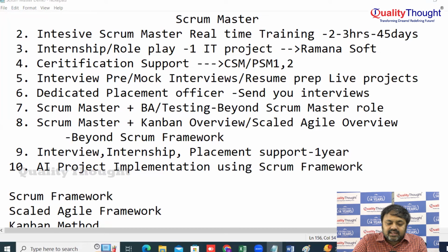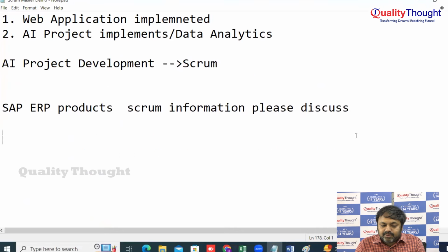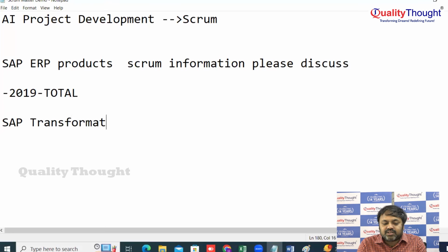I got one question: SAP ERP products Scrum implementation. This question is asked by Siva C. See Siva, I actually worked on this in 2019 for Total Petroleum. My client was Total Petroleum, which is a complete SAP project. I was involved as the Agile Capability Lead for SAP transformation. But this is not the right time to discuss how SAP transformation happened with Agile projects. In the SAP area, there is a huge opportunity for Agile transformation. This was the first pilot implementation in the entire Accenture at that time.